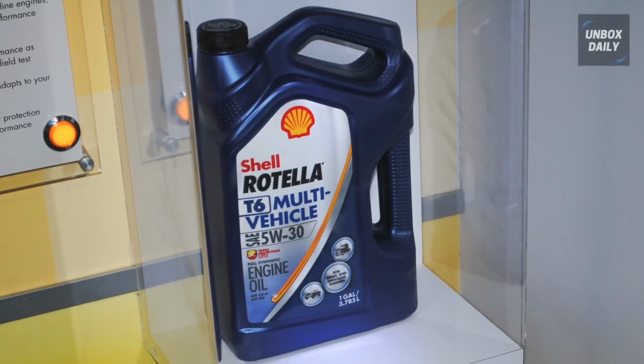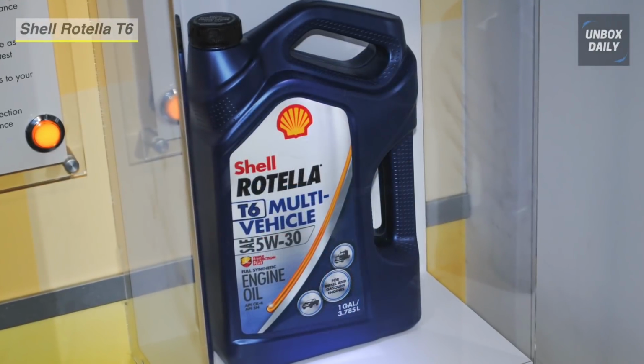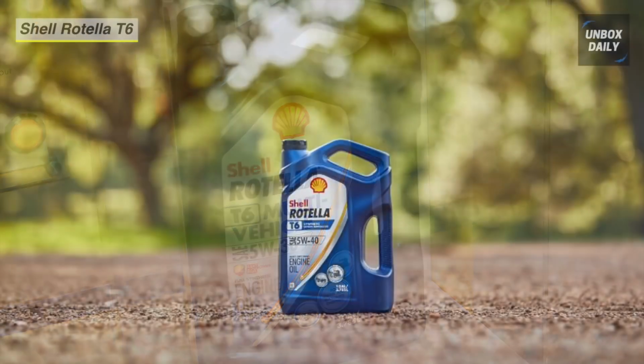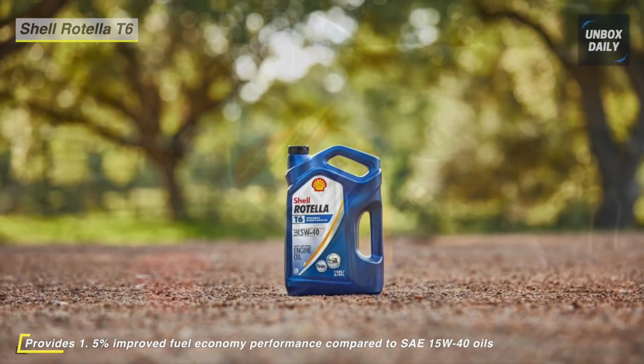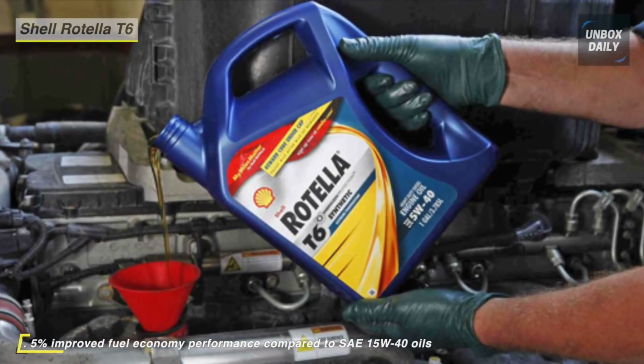Shell Rotella T6 Full Synthetic Diesel Oil provides excellent protection against harmful engine wear and sludge. It offers an enhanced fuel economy capability of 1.5% without compromising engine protection or durability. It provides a significantly increased protection against damaging engine wear compared to previous generation API CJ4 engine oils.